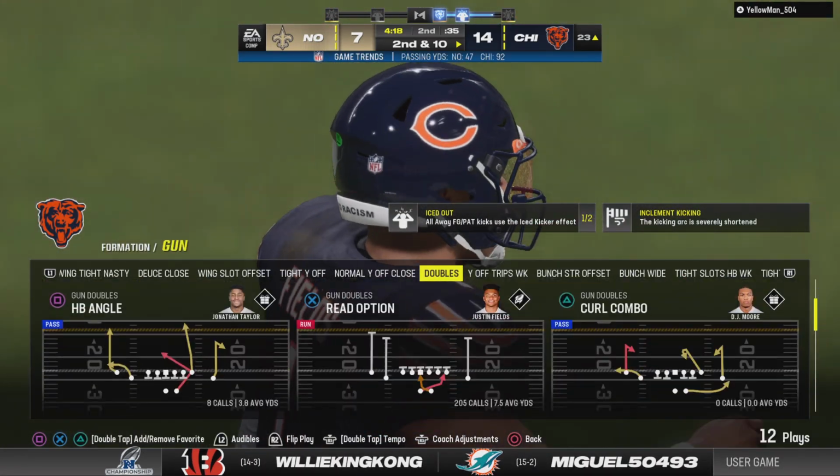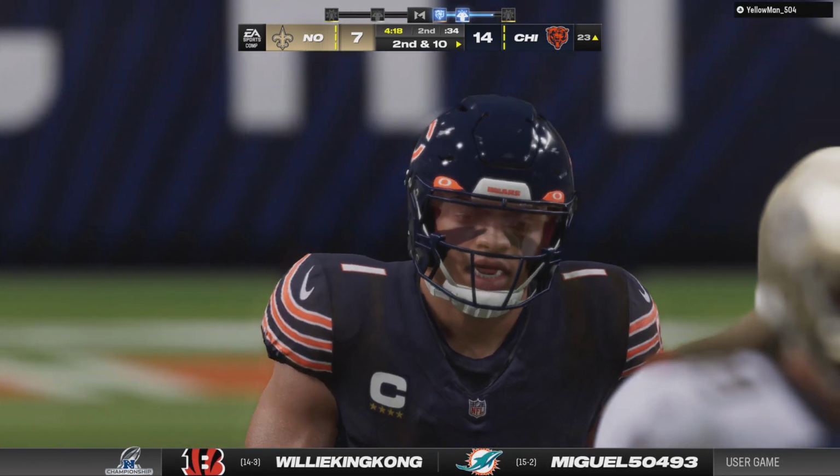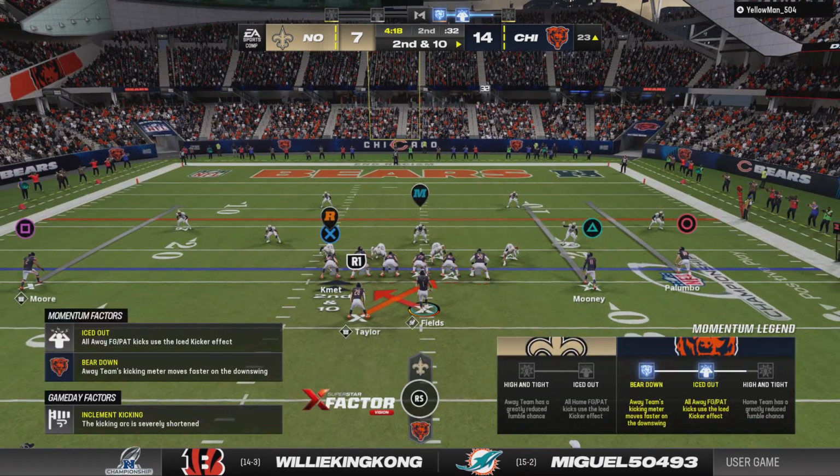No sense risking anything there on first down. Even though he's still in the pocket, he had a receiver out to his side, so just put that in a spot where the only people who could make a play on it are the trainers and the coaches. Well done.